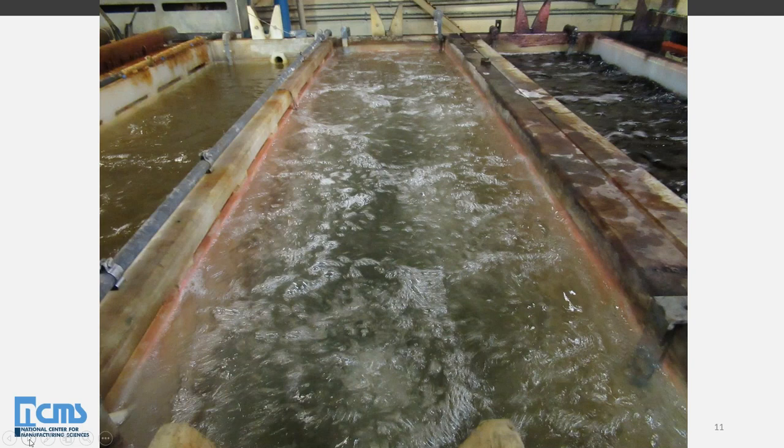Let's talk about rinsing. So this plating line has two-stage counterflow rinse systems after each chemical tank. Right now, we're looking at the rinses after the zinc nickel electroplating. The fresh water enters the rinse tank that we see in the center of the frame there. It's coming in through a pipe at the bottom of the tank, and it's being agitated. And it's coming in at about 3 or 4 gallons per minute.